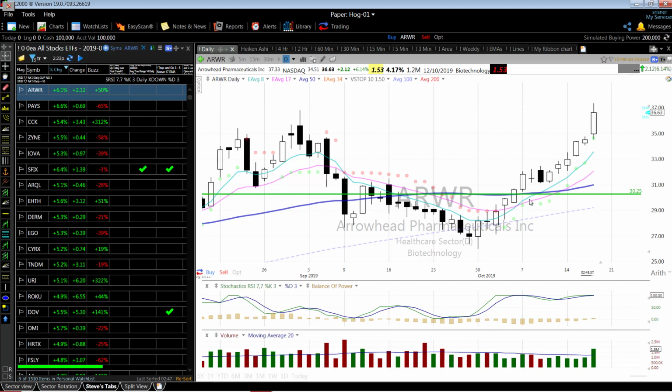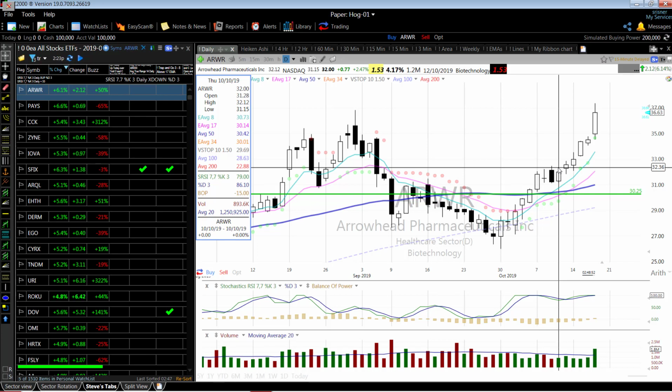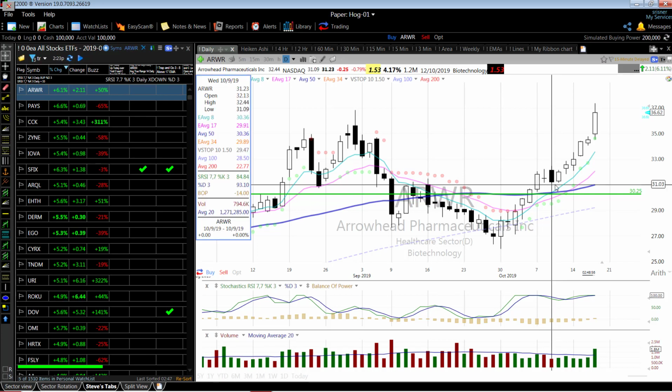At what point would I consider this a purchase, a long? Not because of the price level, but because on a daily, probably above this candle around 32.35. It's made a higher high, a higher low of sorts.